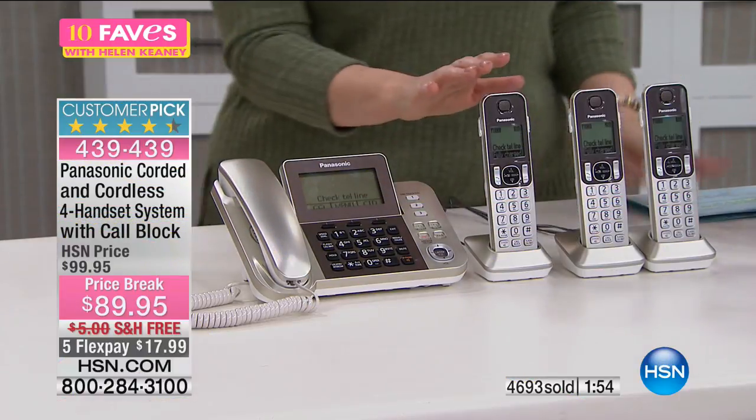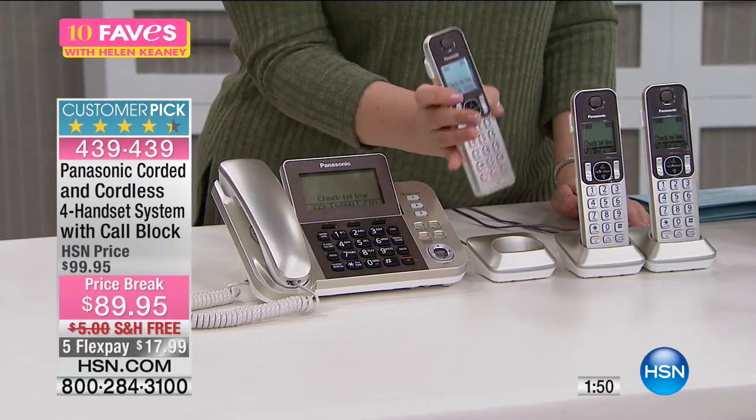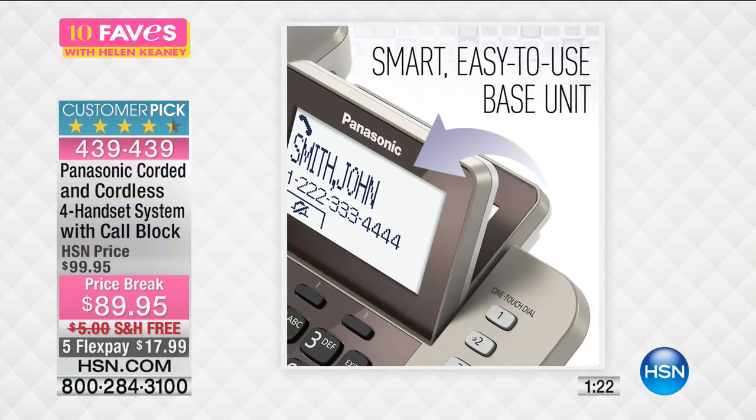Now, I'm also going to tell you, this has something called DECT 6. It's the latest and greatest, because do you ever give your credit card information over the phone? I know I do. You want to have security, and this is DECT 6 technology. It offers improved sound quality and range. We love that. But it works with the 1.9 gigahertz frequency, so it won't conflict with common wireless devices. It increases the frequency of error correction up to 80 times for improved transmission quality and range, but also security as well. So it's a specific frequency for your house.